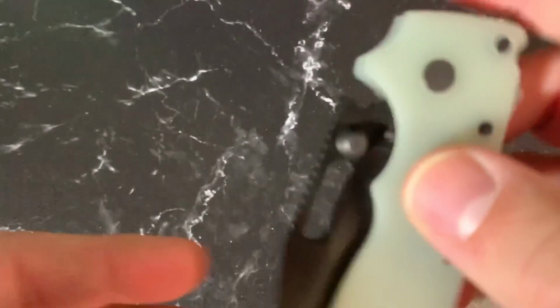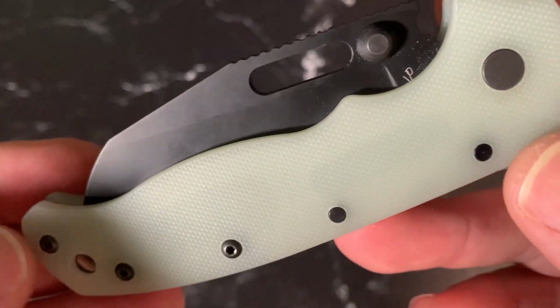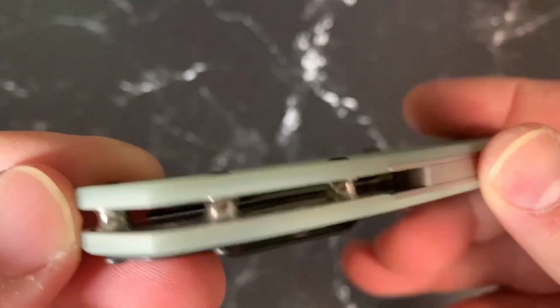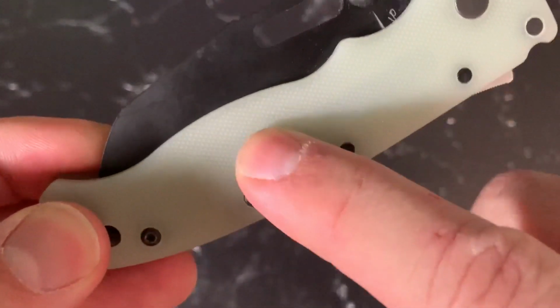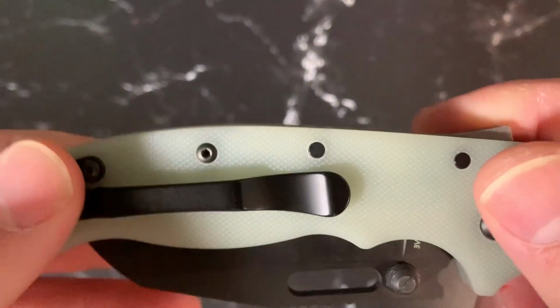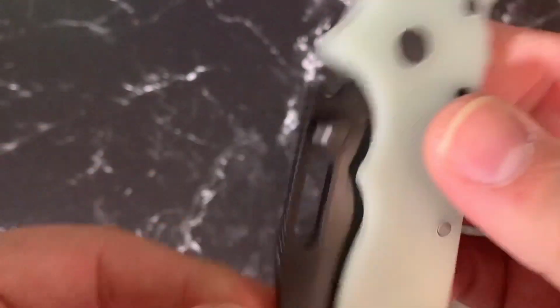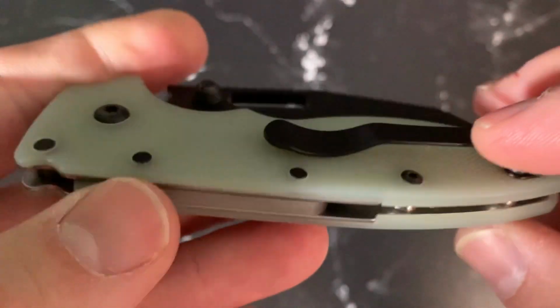There are some other steel options available for this knife as well, and of course a lot of different handle options. This one originally came with red polymer handles and a red backspacer. I have replaced the polymer handles with natural jade G10 scales that come from Demko. There are now third-party scales available as well, but these ones come from the same manufacturer as the knife as an aftermarket accessory.